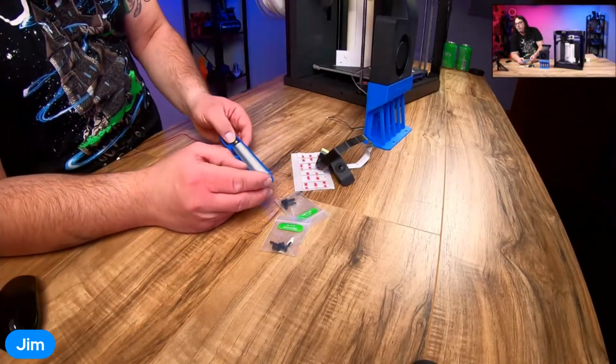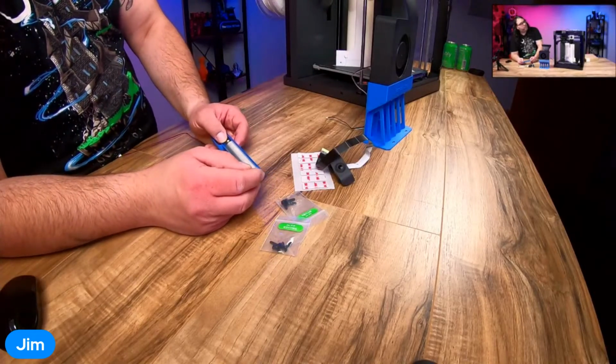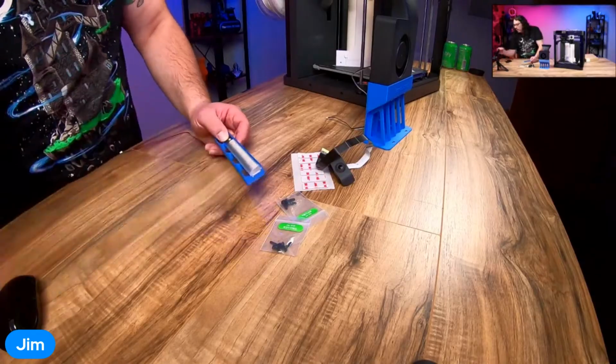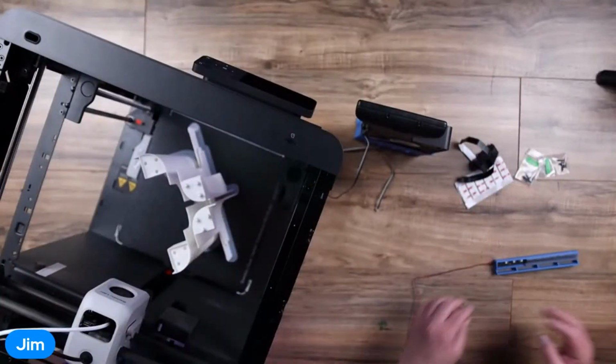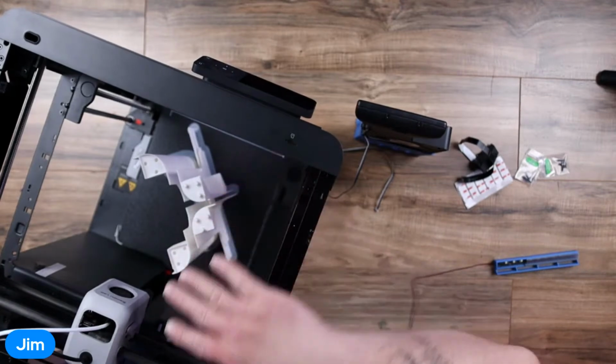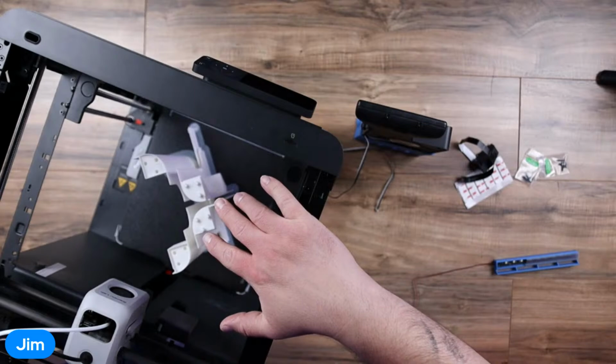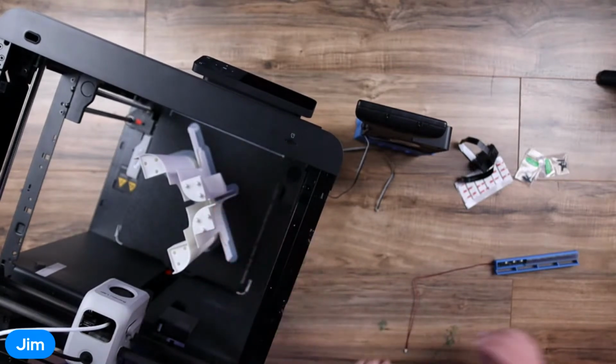Thank you. Are you able to sit the AMS on top? No, you aren't. There's no panel on the top. So if you look here, completely open, no panel. If you put a panel up here somehow, you could probably do that, I'm guessing. But no, currently, no.